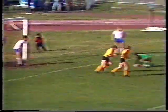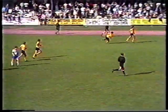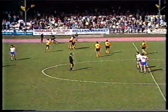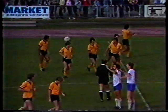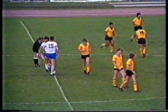Out comes Evans, falls down, and it's knocked in by Vagius. 2-0 Heidelberg United. A superb run down the right-hand side by Theo Salamides. He crossed it in. Spectacular dive by Evans. Couldn't hold it, and Theo Vagius made it 2-0 for Heidelberg United, 5 minutes into the second half.